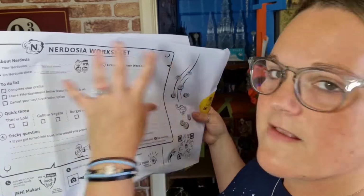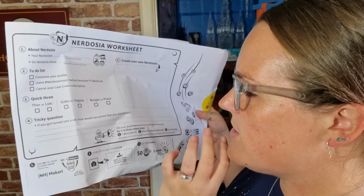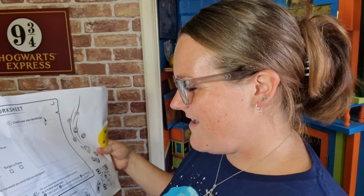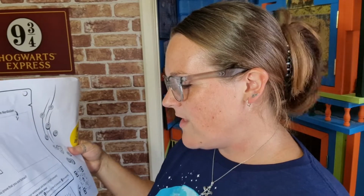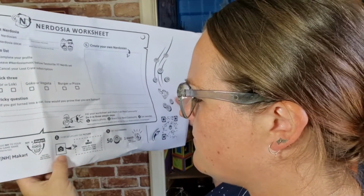This is awesome. This is all on the website, it's really cool. Tricky question: if you got turned into a cat, how would you prove that you are human? So random, I love it. And then create your own Nerdosian so you can create your own character there. This is really, really cool. So fill your worksheet and share it on Nerd Community. Do it in three simple steps. Take a photo, share it on Nerd Community and get rewarded. So you get rewards as well.